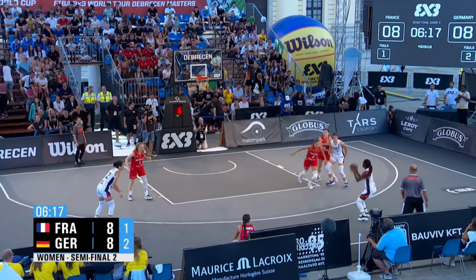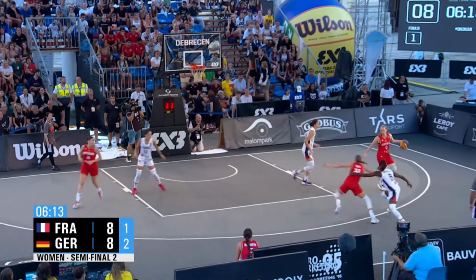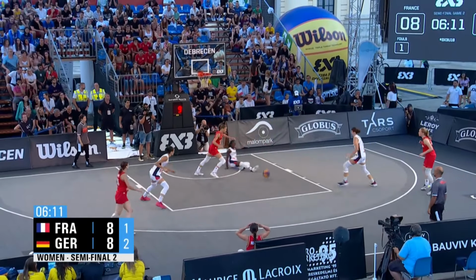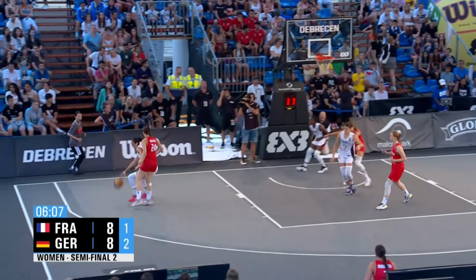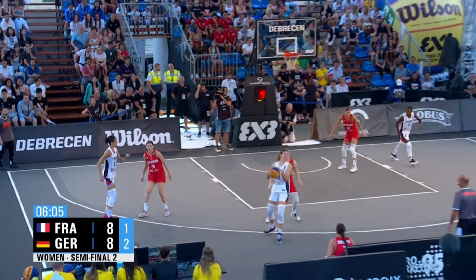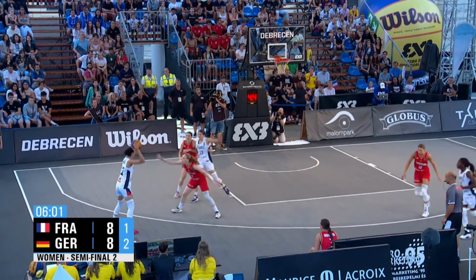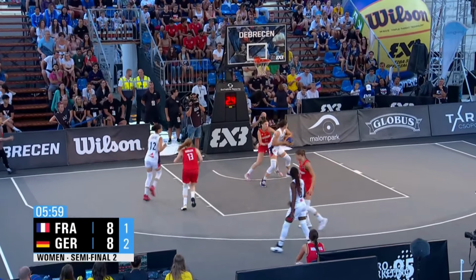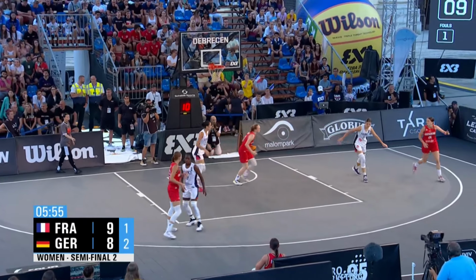Love the energy. Dimanzilua, long range, long bomb. Rims out. Great transition action. And Lina Falk misses the unmissable. Team France caught a break right there. Sierwinski, I'm too tall for you. 9-8.